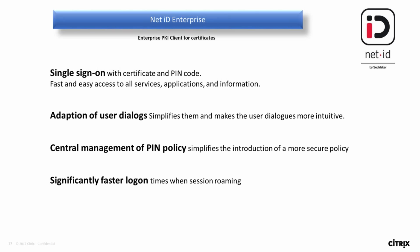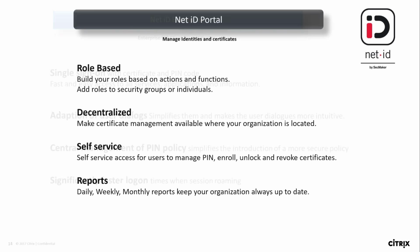The system is role-based. That means role-based management. So you can build your roles upon actions and functions. For example, to who or what, when and where a certificate should be issued, renewed, or revoked. And that role you can bind to a security group or an individual inside your organization. It has to be decentralized. We need to bring the management to where your organizations are located.